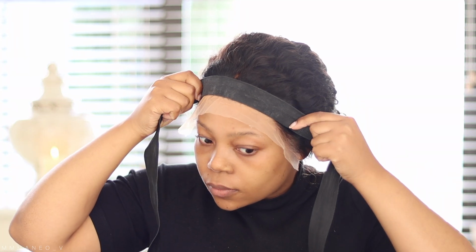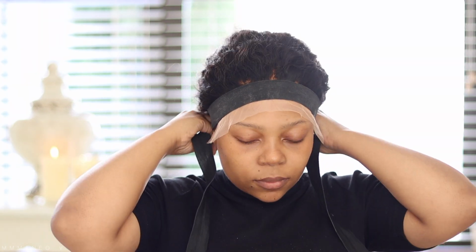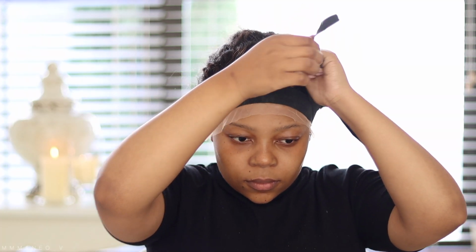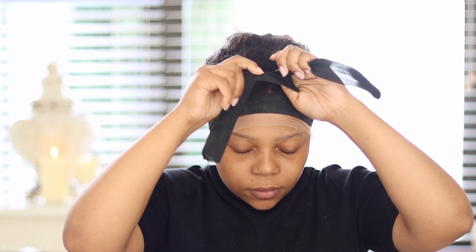I don't know, but this is just for me the easy way out when it comes to putting on a frontal. I will then tie the frontal with this elastic band. You can also use a silk scarf if you don't like the results of the elastic band. And I'm just going to let it dry, guys.